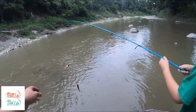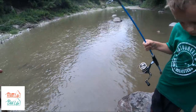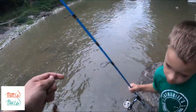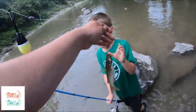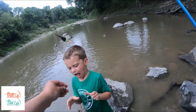Little catfish. Nope, Daddy, we're right here. Just hop off that rock. There you go. You're good. Okay, fine. Daddy, can I try to get that one? Sure, yeah, you sure can. Let me hold your pole. Let me switch. Okay, just grab the line.